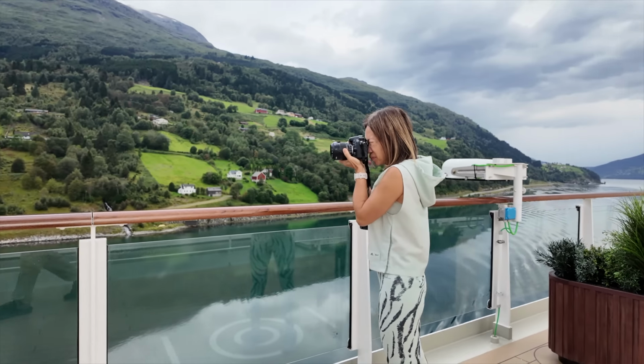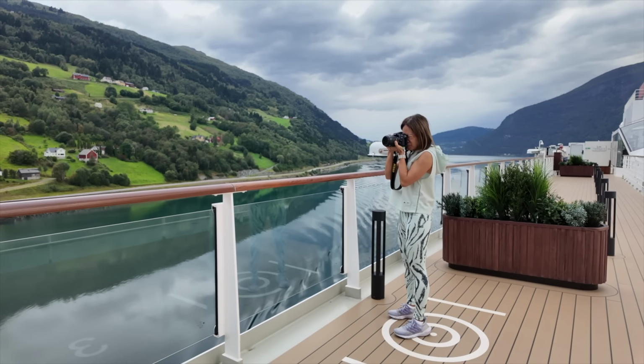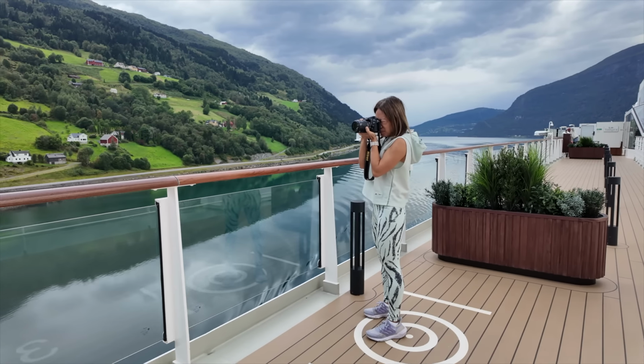Still to come, one of the most dramatic and photogenic ports we have visited anywhere in the world. But first, let's show you some more cabins. Earlier on, we showed you the inside cabin. Let's now go to the complete opposite extreme and show you one of the most expensive in the Queen's Grill.